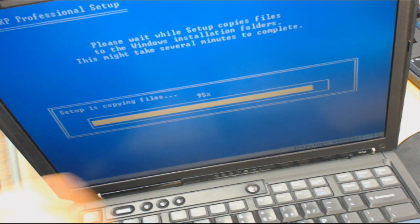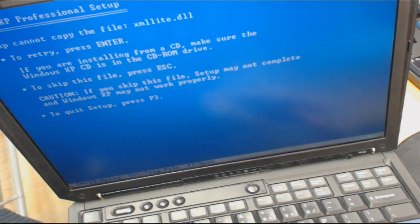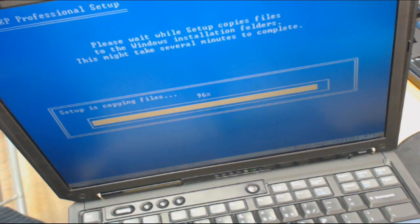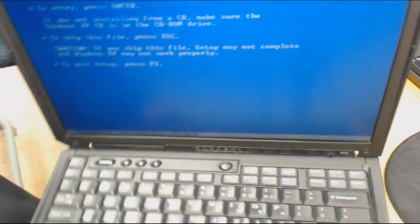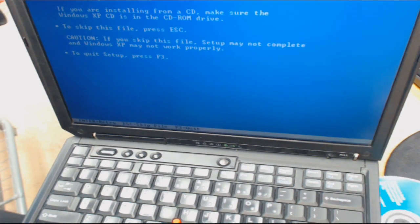Okay, so it's going to move along a little bit. It may not get all the way to 100%, but we can just keep going back and forth. Play CD chairs again, musical CDs.